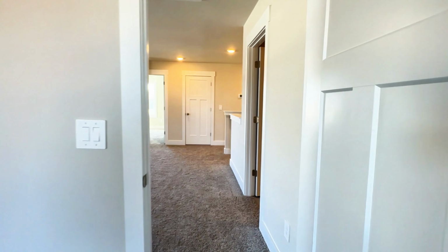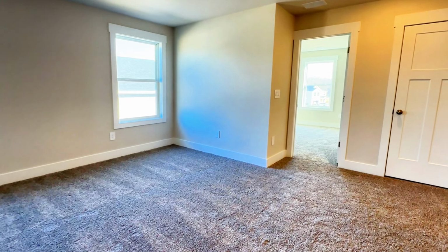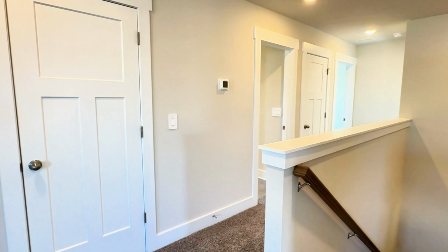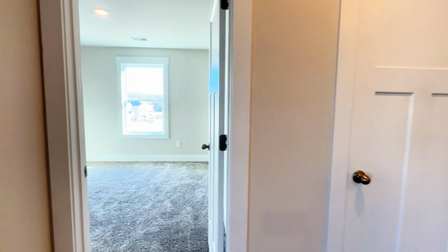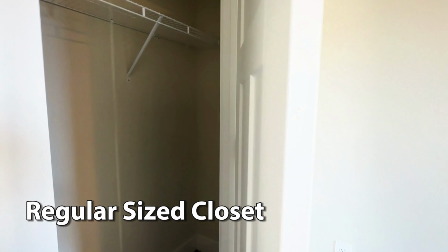Bedroom, laundry room to the right there. Back in our loft area, you've got a bedroom there and a couple of other bedrooms on that side. So we'll go check out the first one. This very first one is a good sized room. It has the closet on this side, a nice regular sized closet.